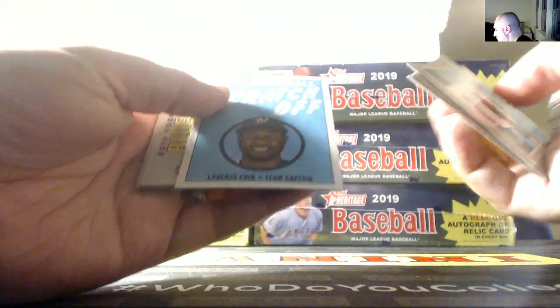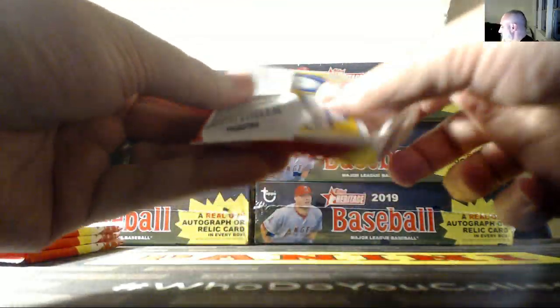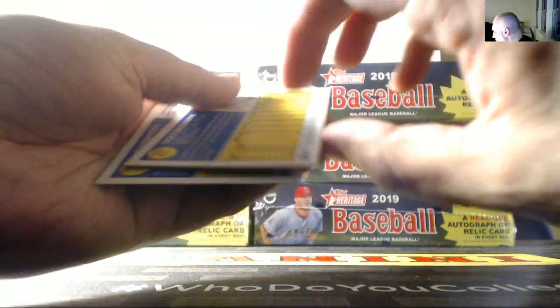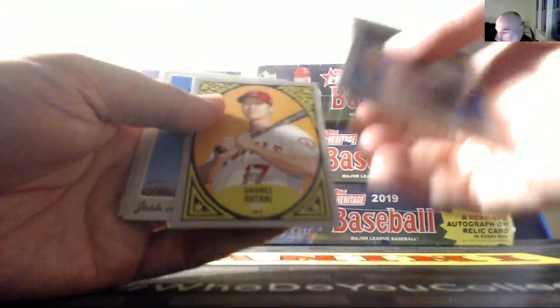Our scratch-off is going to be Lorenzo Cain for the Brewers. For the Rockies, high number, it's Charlie Blackmon, card 471. At least we're getting a lot of SPs. I heard some horror stories about some cases that didn't have any SPs at all. There's an Ohtani insert, New Age Performers will ship.